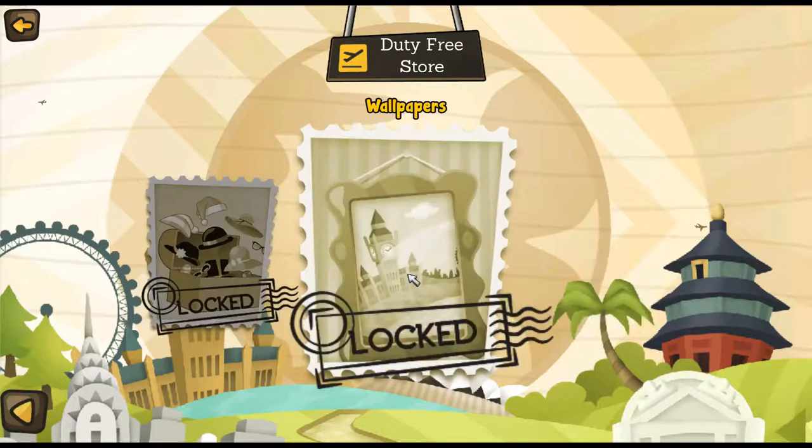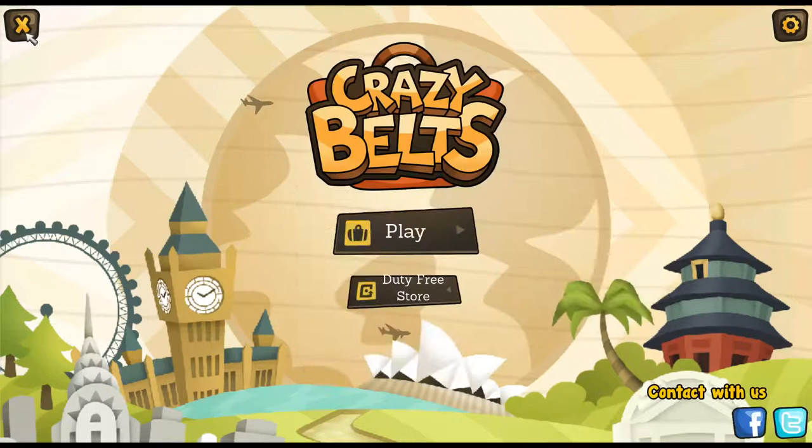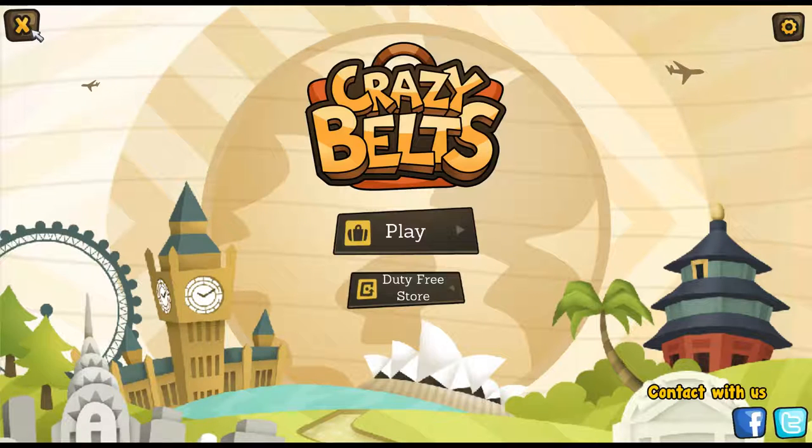Locked, locked, locked, locked. Duty-free store. I don't know what it does, but apparently we're going to find out once we unlock enough stuff. What is duty-free? I've never understood what that is. The duty is free. There is no duty. It's dutyless. It's without duty. What is duty, though? Watch your language. This is good, clean gaming.